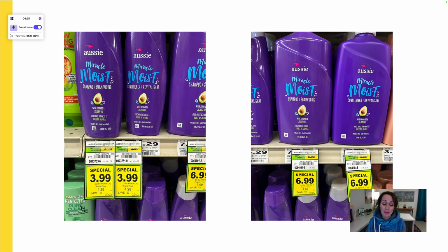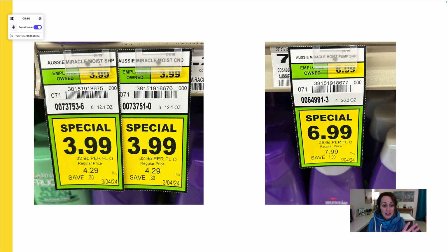The cool thing is they are both on sale, but if we look at the sale prices, we can see that one of these prices is actually better. So let's look at the smaller bottle, which is $3.99 per bottle, which is 32.9 cents per fluid ounce. And you can see that on the yellow part of that special tag.